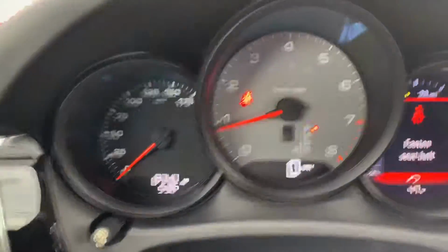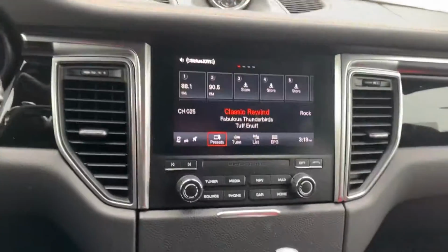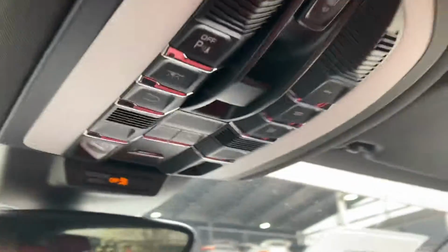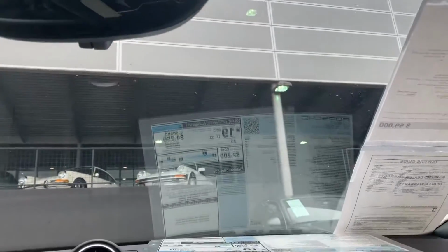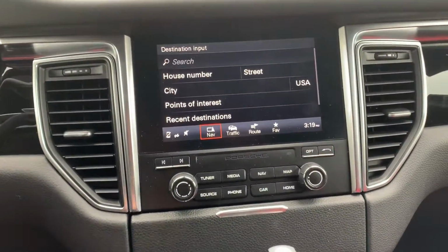So you do have the 14-way seats with lumbar support, which really helps if you ever happen to throw out your back. It will definitely help with that. 8,740 miles on it right now. Of course, you've got Sirius XM, heated and ventilated seats, which are super awesome. And of course, you have the parking sensors, LED interior lights as well, and the sunroof or moonroof on that as well. And of course, on this one, you do have the nav as well.